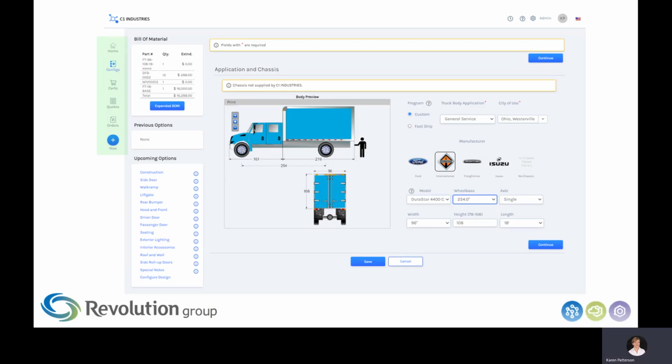When Noah begins conversing with a potential customer, he opens his browser to Configure One. Notice on the left that he has simple access to configurations, quotes, and orders. As he begins a configuration, he can begin to see the bill of material and pricing being developed in the upper left-hand corner.